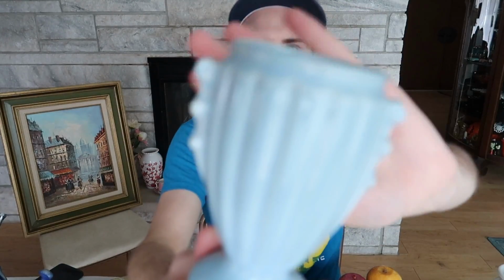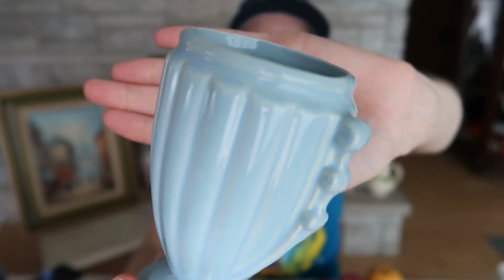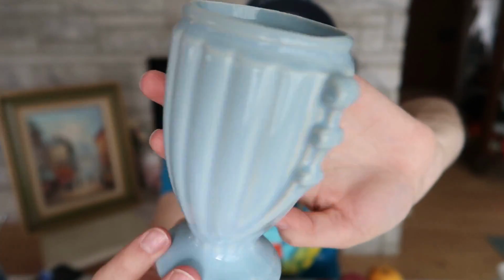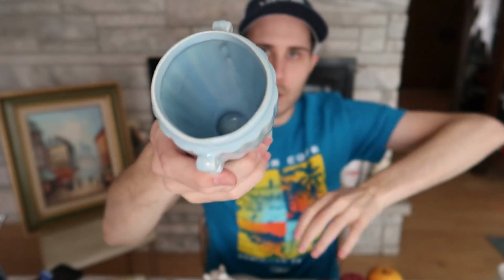The last thing like that is this blue USA pottery vase sort of thing. Again, I'm tempted to put this online. It has this styling here on the sides, and it is marked USA on the bottom. Blue. Another $3 or $4 item in the booth, but it all adds up. I think that's great.